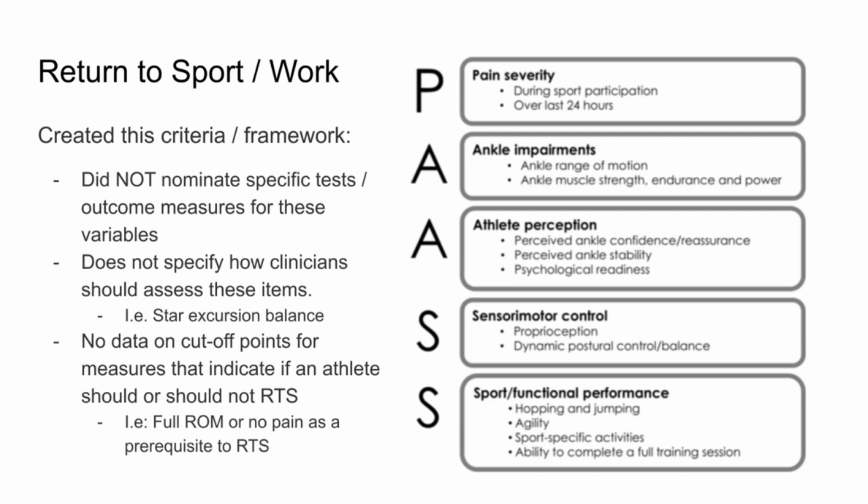They're looking at athlete perception. So perceived ankle confidence or reassurance. They're looking at perceived ankle stability. Do the athletes feel like their ankle has regained stability over the course of time? And also psychological readiness. Do the athletes feel like they're ready to return to sport?